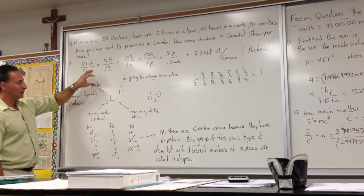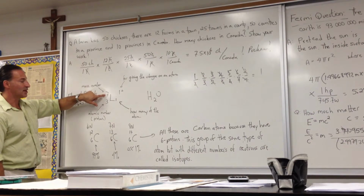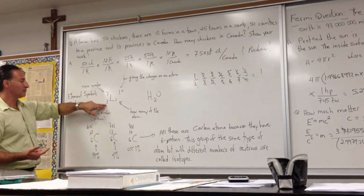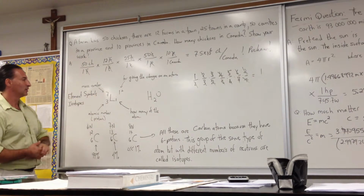The top left corner is reserved for writing the mass number, meaning the sum of protons plus neutrons gives you this number. So lithium has 3 protons and 4 neutrons, so the total mass number is 7.